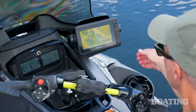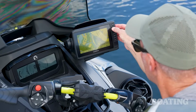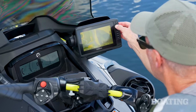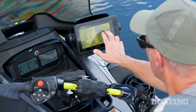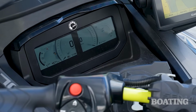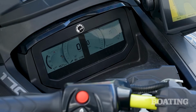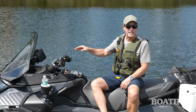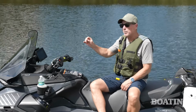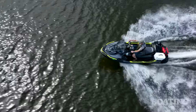Settle into the saddle and you'll note a 7-inch Garmin touchscreen GPS. Now again, for the adventure type rider, that's perfect because it's going to let you know where you're going in unfamiliar waters. In addition to the Garmin, you've also got Sea-Doo's 2-part information display. Now the cool thing about that is it interfaces with the Sea-Doo app. I can put up Navionics navigation information, I can pull up weather information, control the stereo. It just gives a really nice high-tech touch to this boat.